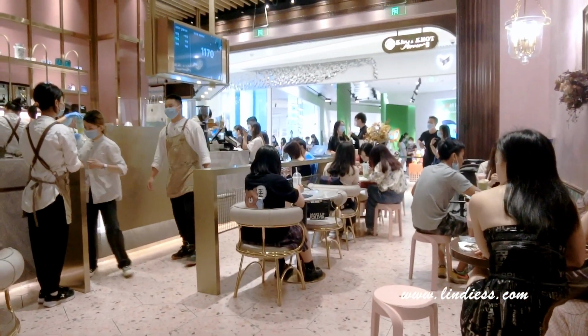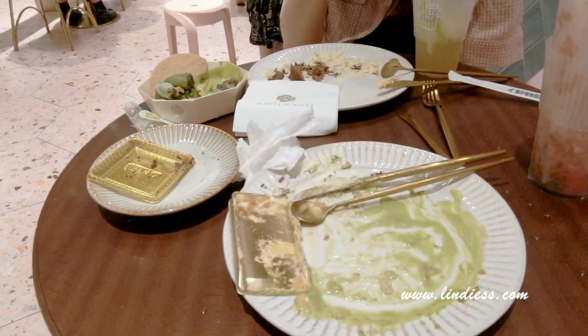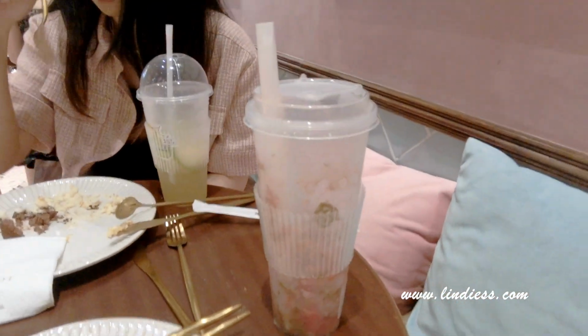There's a queue, so many people are coming here to eat their cake. Love cakes. I finished 3 plus this drink. So yummy!